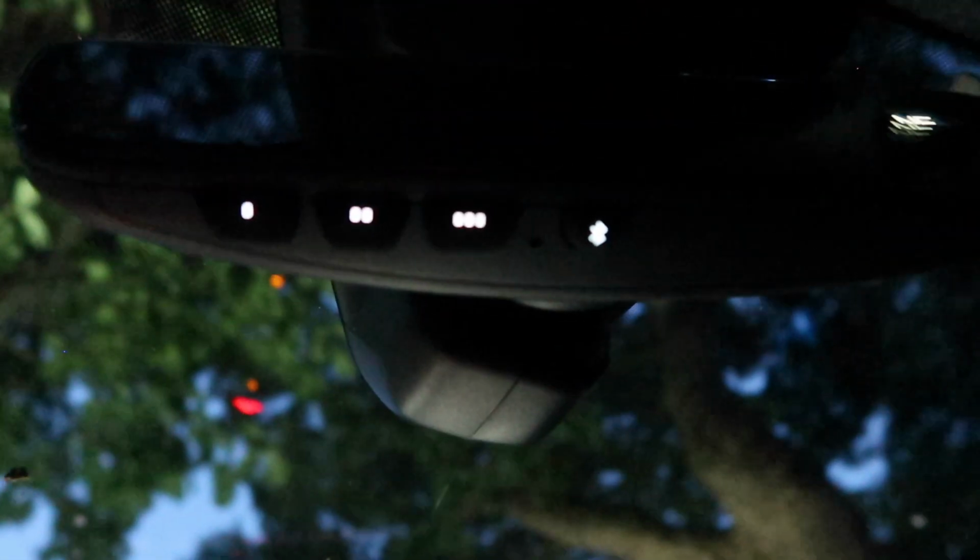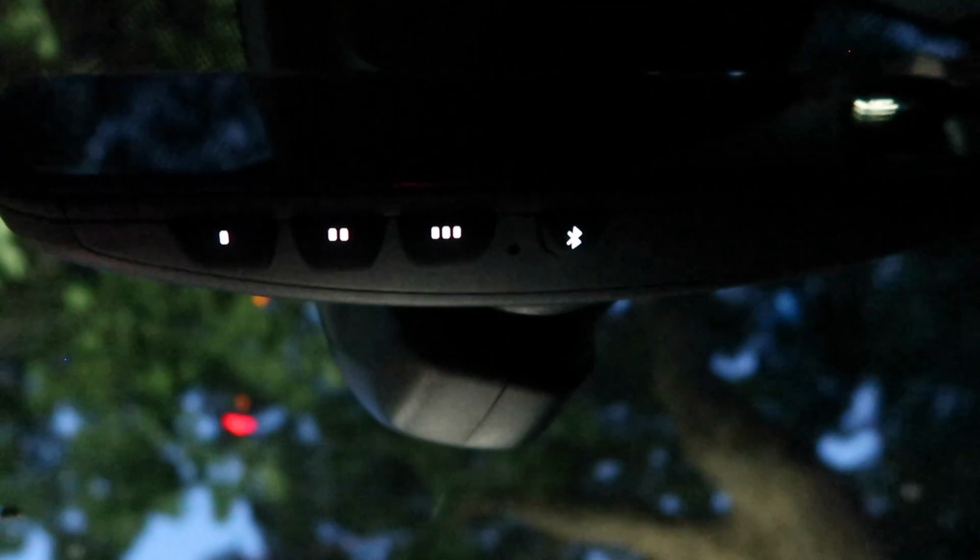All sorts of different buttons up here and everything. Even the mirror buttons are also illuminated, which I didn't think they were, but now they are, which is pretty neat. So let's talk about some of this lighting.